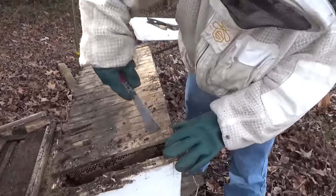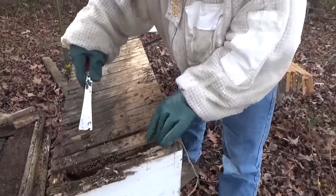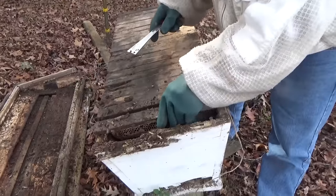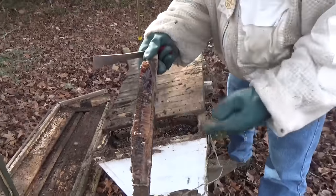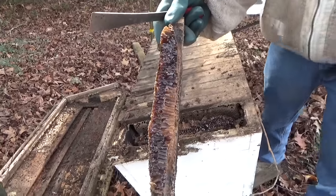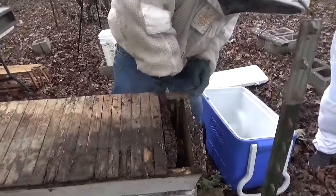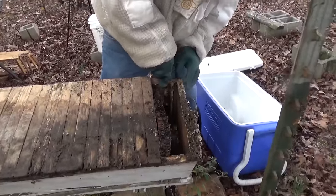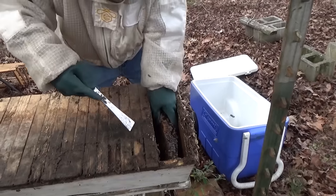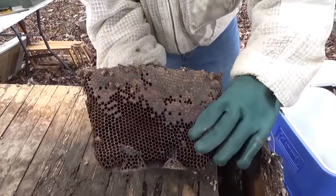You know, I said keep on putting it on the side, but this next frame is a frame full of honey. I see it's already breaking off. The comb is already broken off. Look at the honey on this. You need the ice chest. Margaret, would you get the ice chest? So here's our first section of honeycomb. Not bad.